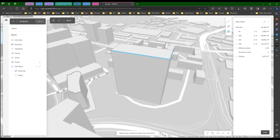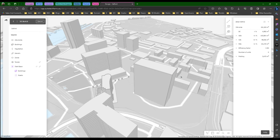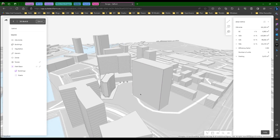I'm not going to go into the 3D modeling side of things. I've done loads of 3D models in here and it works really nicely. Those that use Forma, not Forma, what's the other one? Format, and things like that. It's that kind of tool that's been integrated in here as well.